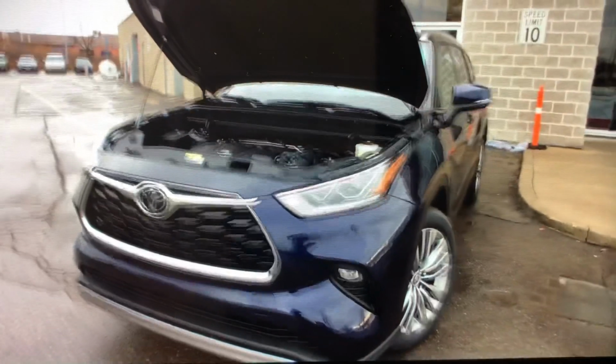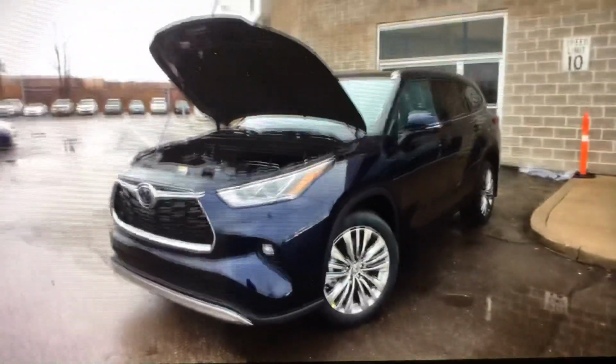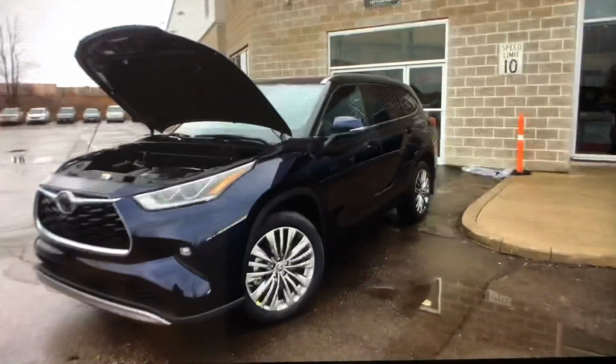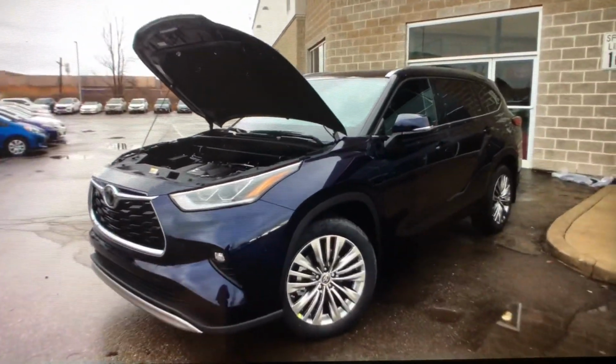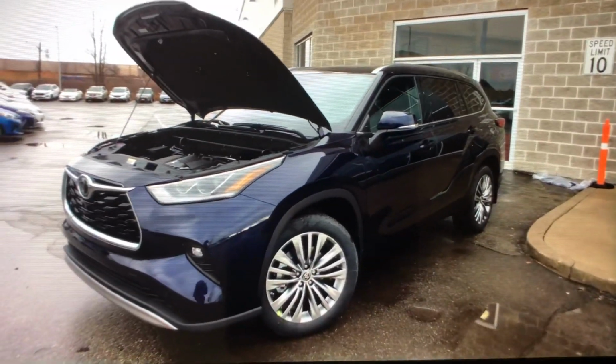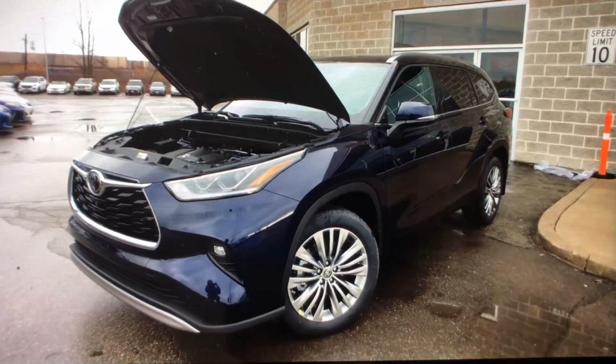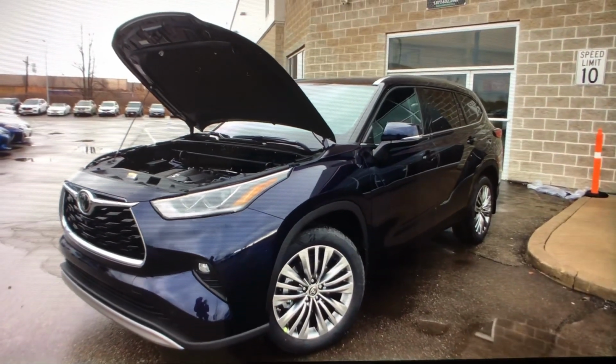Well done, Toyota. There is one more feature, however, that I forgot to mention, and I know somebody's gonna ask about it. So just as a little cherry on top, this vehicle does have a heads-up display. So there you go, guys, the walk around of the 2020 Toyota Highlander all-wheel drive Platinum Edition.